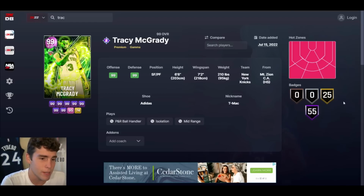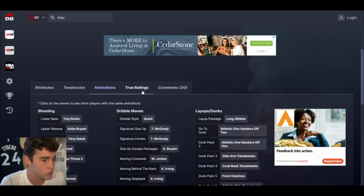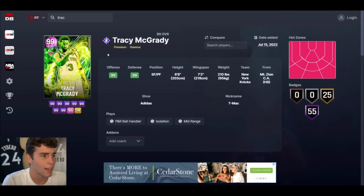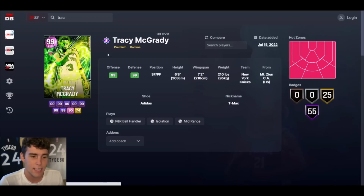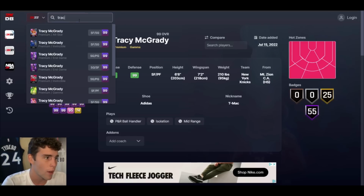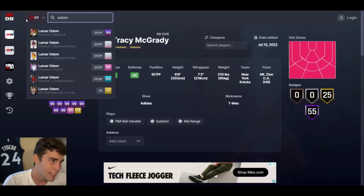6'8", 7'2" wingspan, 55 outside, 25 on gold, Trey Burke base on very quick. The card has every badge in the game. And you guys might be like, Ty, I don't like him at small forward. Why not? The card is 6'8" with a 7'2" wingspan. I know you might like playing him at the shooting guard position more. But if you can get this card, I'm just going to throw out a random price because I don't know, if you can get this card for, let's say, 6,000 MT, he is an absolute steal for that specific price.